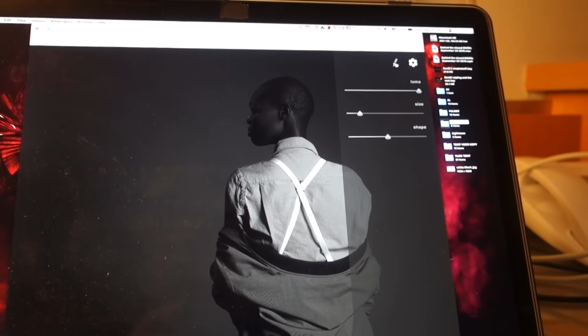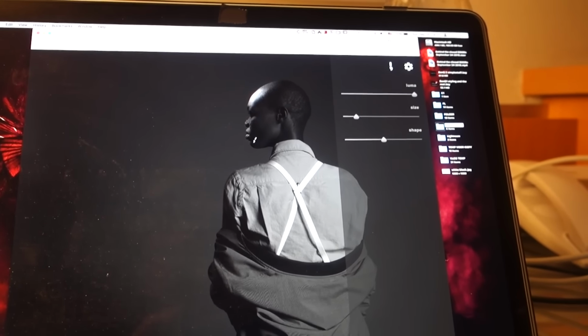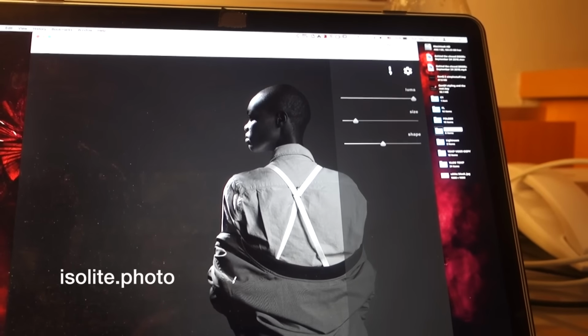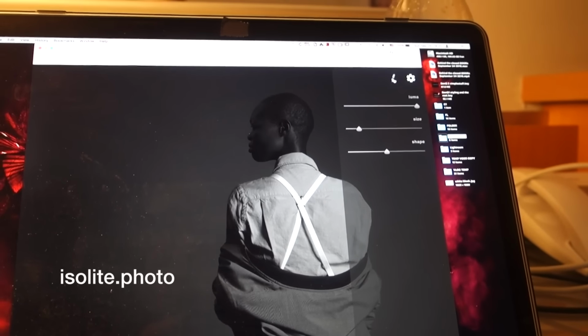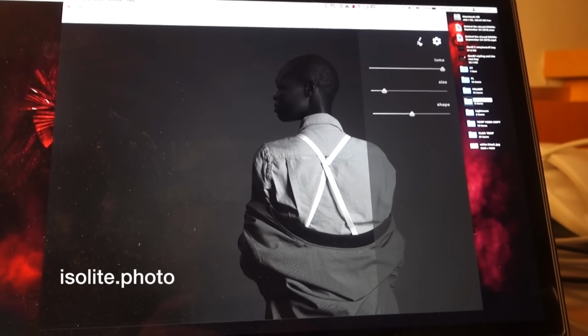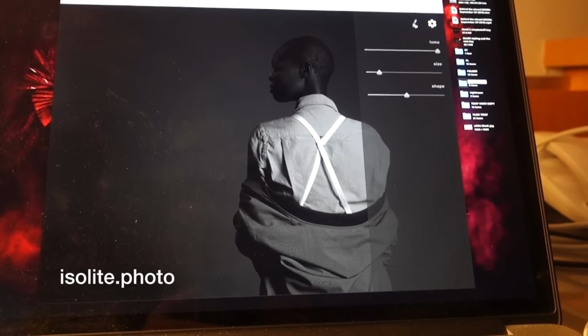Now I still have to think about how I'm going to use it or with what, but I think as an educational tool it's really cool to explain to people what lighting does and how you can adjust lighting and of course show you a shot before and after. So make sure you check them out. It's on isolite.photo. So as soon as I have a test version I will show you guys again. But for now, this is really interesting.